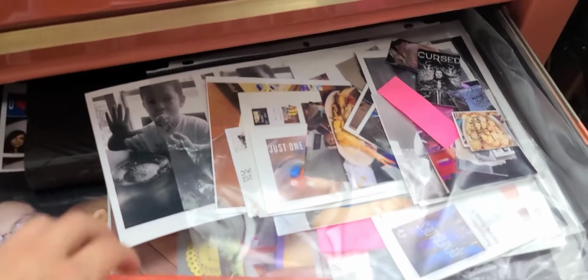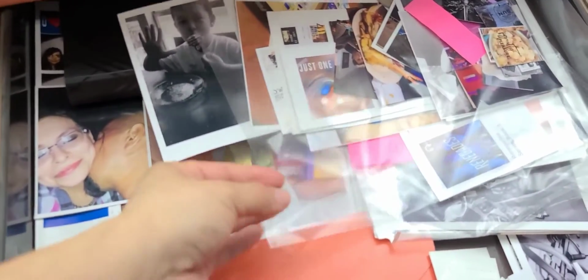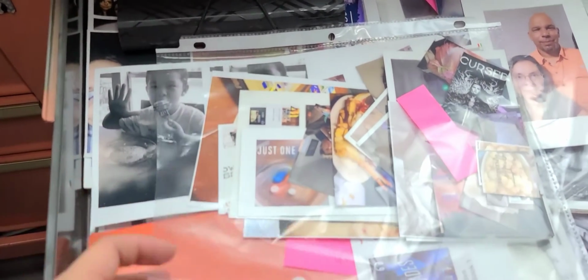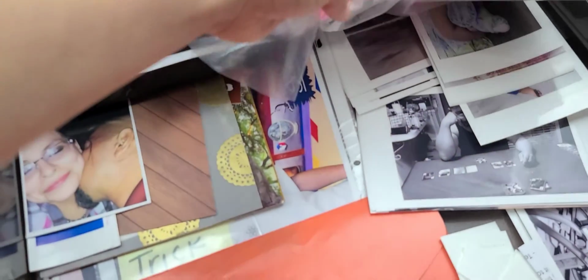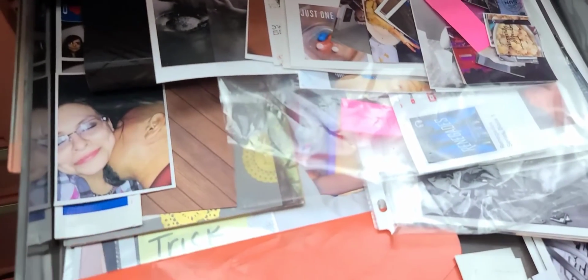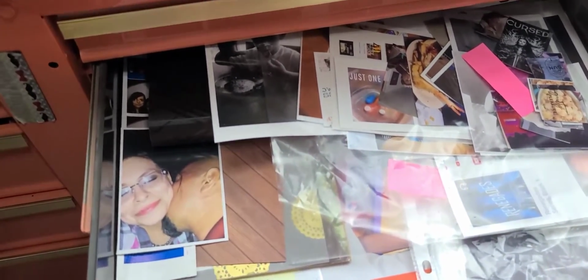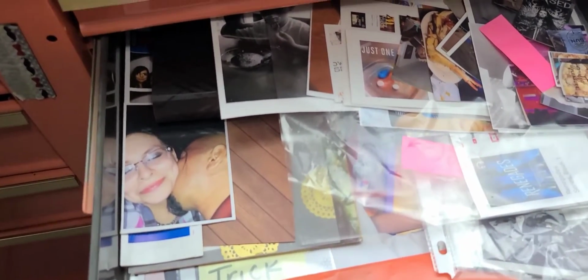Here's where I keep all the photos. Whenever I print anything and everything, it goes in here. I use cheap little 8.5 by 11 pockets just to store most of them, or if they're all in one month. For instance, for Project Life, even though I am behind, I still am printing them every week, so that when I am inspired to get back to it, it's already printed out. All I gotta do is grab a collection of journaling cards, Project Life cards, and just have at it.